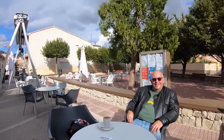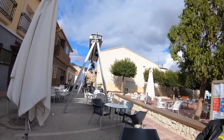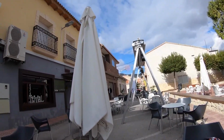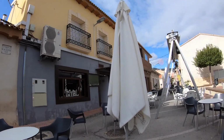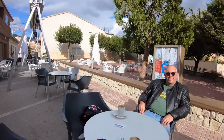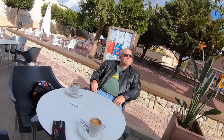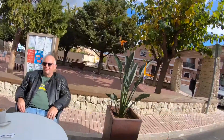27 degrees today, very warm for November. Don't tell them that in the UK, they'll say it's exceptional. It's probably about 6 degrees in the UK and raining. But as you can see here, nice little area, and absolutely dead. Nobody about at all. Quiet as a mouse, isn't it? Absolutely as quiet as a mouse. Quite nice flowers there.